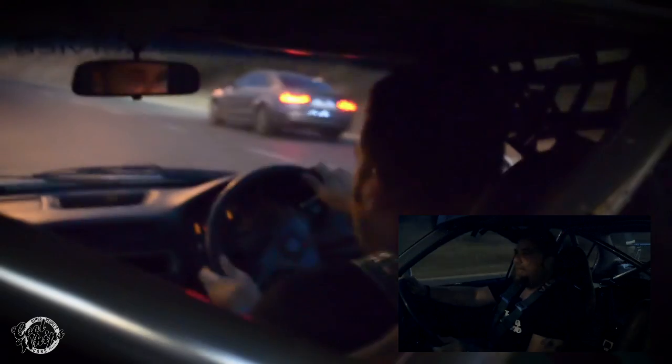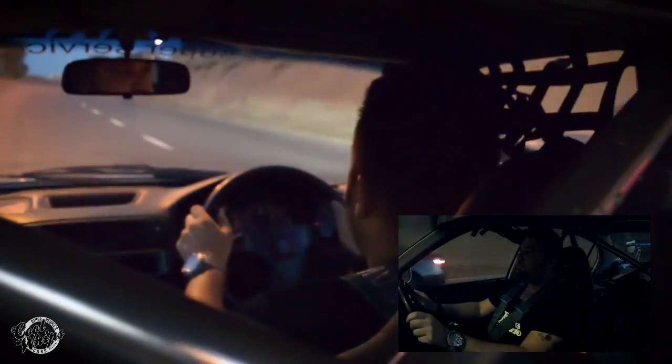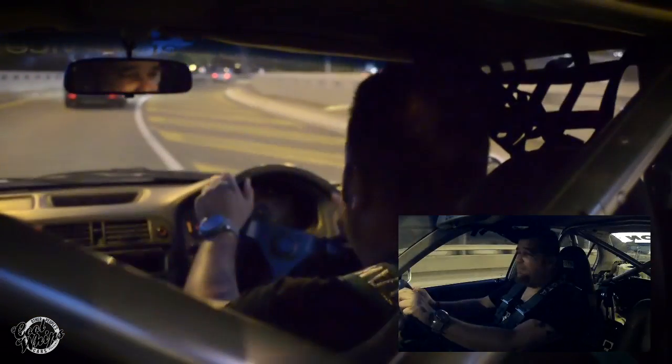I don't even want to talk right now. This car is fucking impressive.